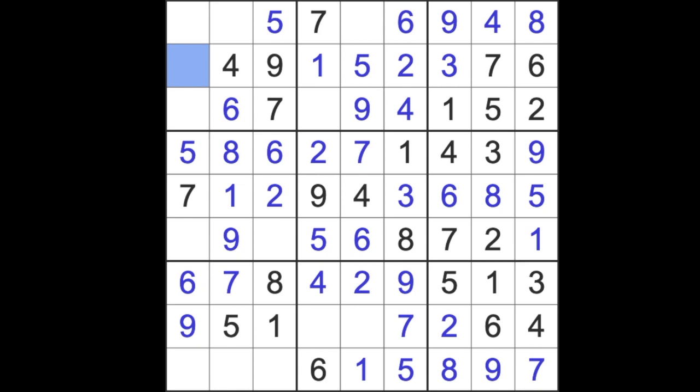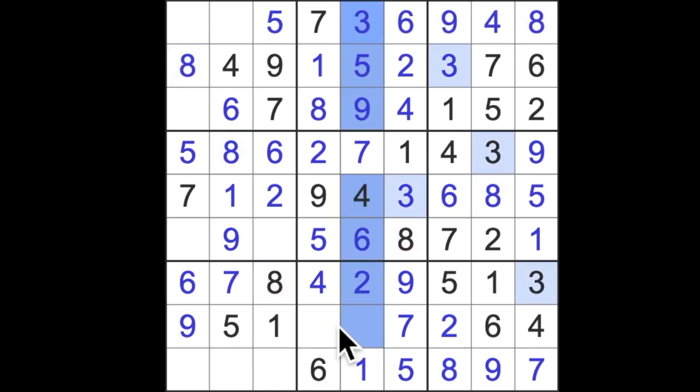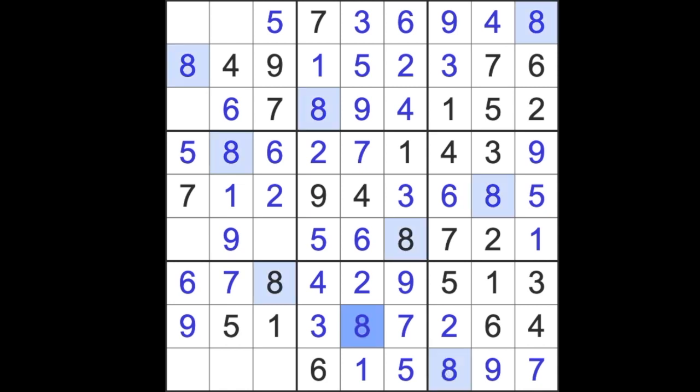Okay, the missing digit here is 8, I think. And also, we've got 8 blocking across here. That's our 8. This would be a 3. 3 blocks down here, there's a 3. This will be our 8, is it? What do we need now? We've got 1 blocking up here and across there. There's our 1. That's the last digit, 1.